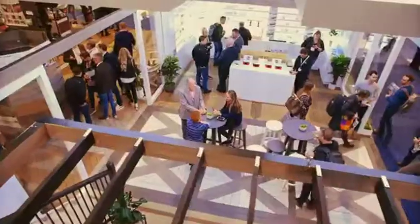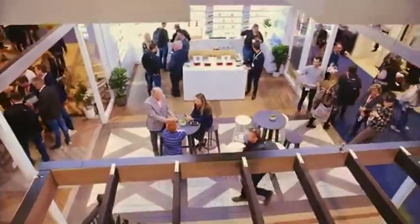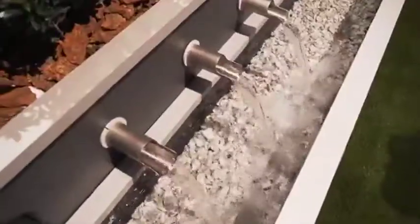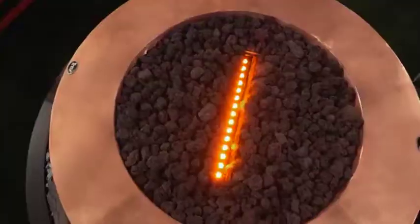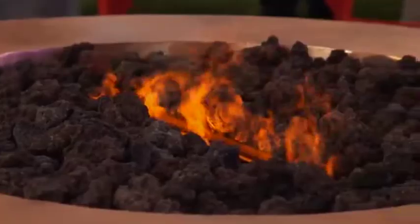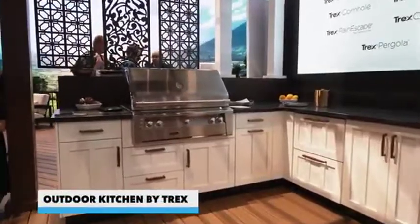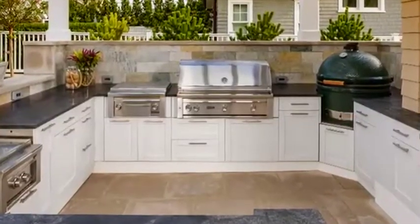Part of what's making the outdoors so appealing is now we have the comforts and luxuries of the indoors. Design elements like this water feature and this fire pit help define a space. We need some marshmallows, right? I know! But what's really heating up is outdoor kitchens. Everyone's talking about outdoor living and kitchens, grilling, that's what you do outdoors.